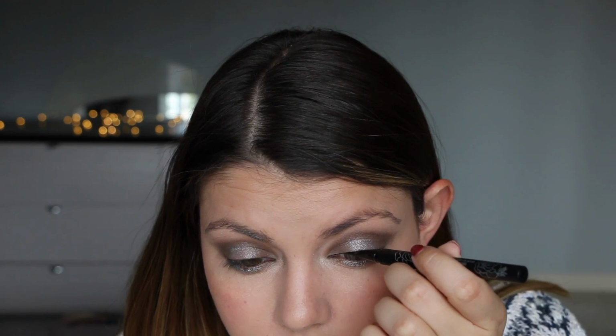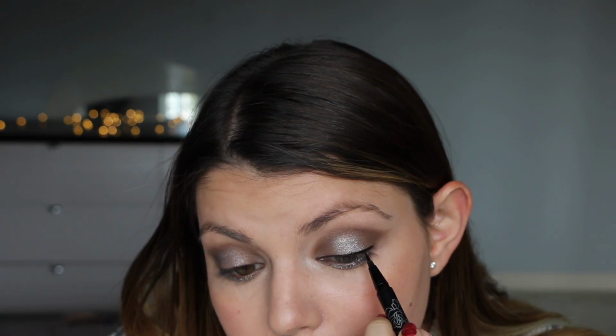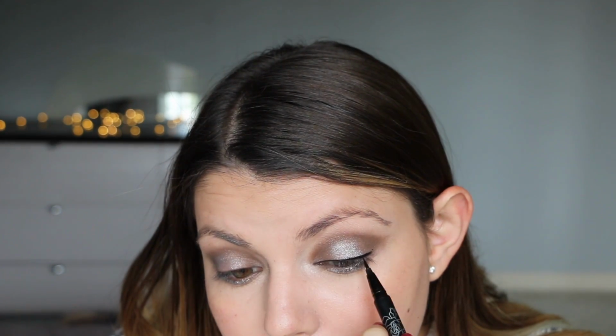Okay, eyeshadow is done. Going to be taking my Kat Von D tattoo liner and putting that against my lashes. If you have trouble doing eyeliner, I would say the biggest thing that helps me is resting the elbow of the hand that I'm using. So for me, it's my left hand on a surface, whether it's like your knee or a table or anything, just to help steady your hand a little bit.